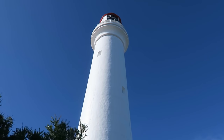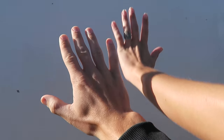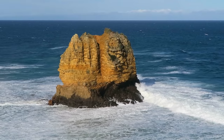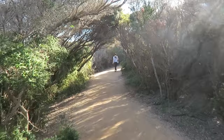Let's touch it. Must touch it. This lighthouse was not even part of the plan. Oh my gosh, it was so pretty. And there was the lookout with that rock. I feel like I need to take my camera and just hold it at any angle and keep pressing the shutter, and every picture would be gorgeous. That's how I describe the Great Ocean Road.